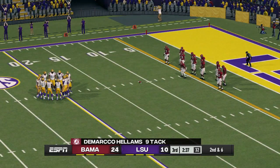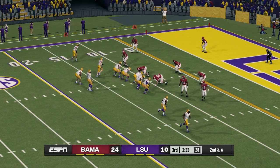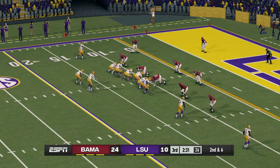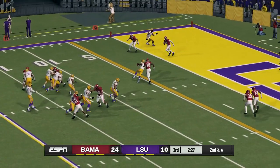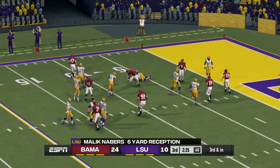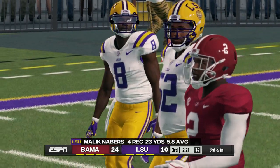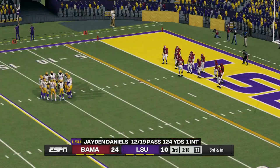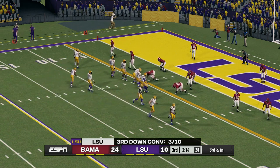Check the outs, check the outs, check the outs. Mike 19, Mike 19. Down. Got his man. Can't tack on any yardage. It's third down, and they're about the length of the football away from the first down marker.